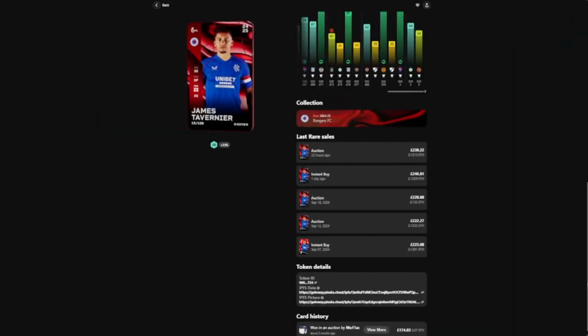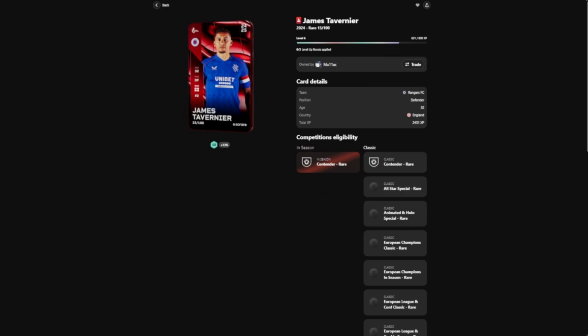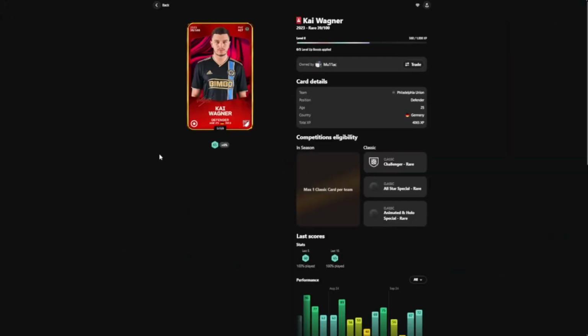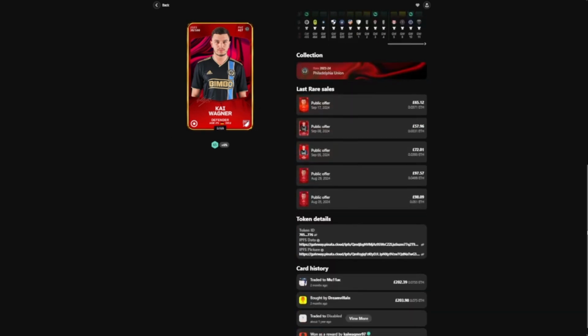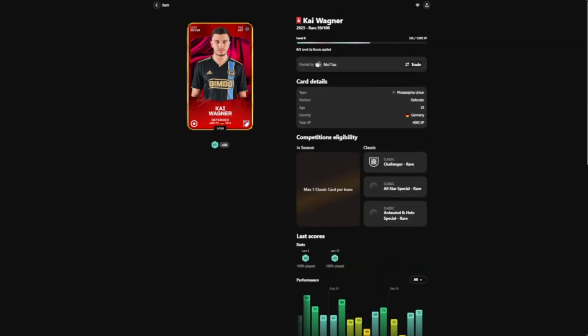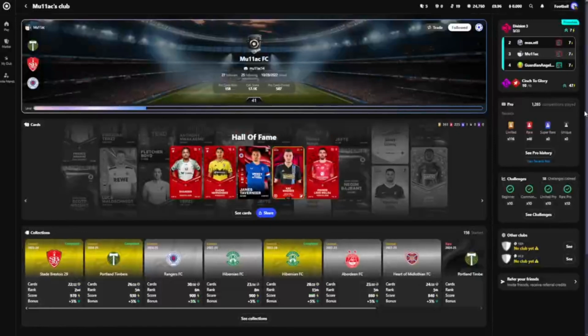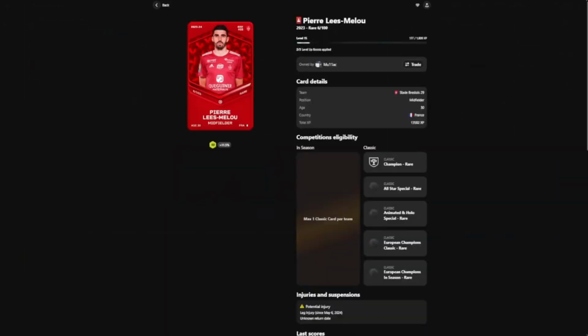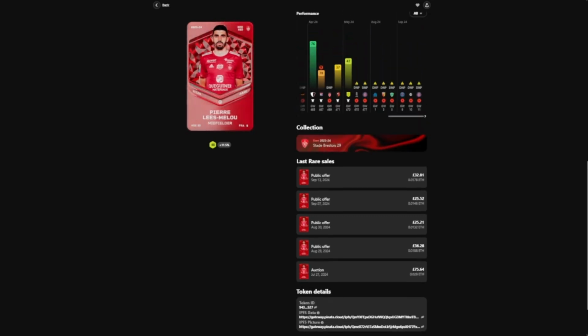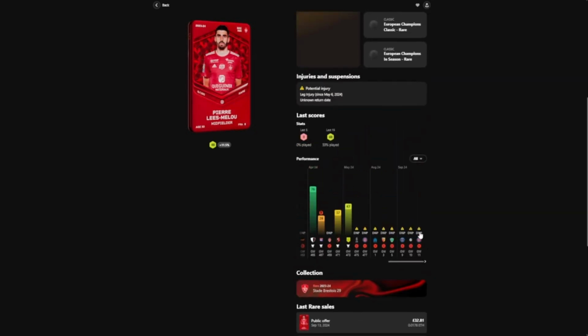Tavernier won for £170. 13% on this card will just tear anything apart. This Kai Wagner card is just absolutely top tier. The player edition as well, so it's a couple £100 spent. So Kai Wagner won it, went to someone else, Dream bought it, and then MU bought it. And that card for a couple £100 is still worth it. And then Lise Malou bought for £100. So yes, he is out injured.